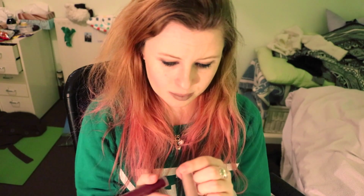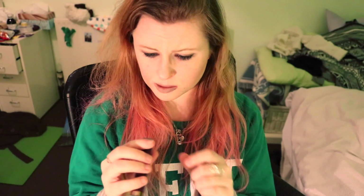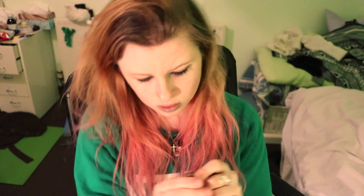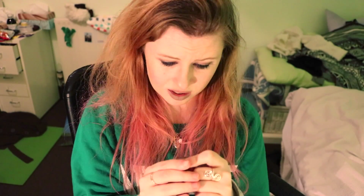And next up, another thing that I've been reaching for a lot this month has been my Lord & Berry Kiss 20100 Crayon Lipstick. It is a bright red lipstick. I've worn it in a few videos now. It is a very vibrant red. It just really suits my skin tone, and I love it because it makes my teeth look extra white, which is probably a really weird thing, but it does. It's just amazing.